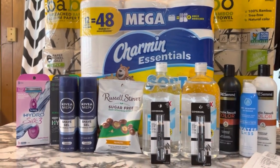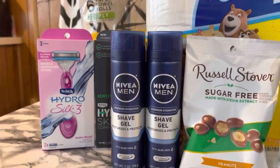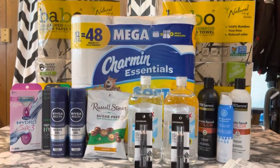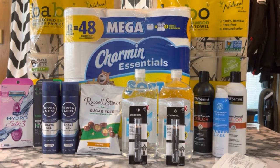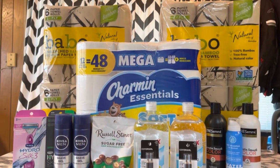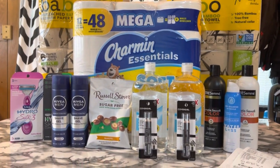But yeah, super happy with this haul. And to actually get razors that aren't Gillette as a moneymaker this week was pretty nice. And I got some new sugar-free candy to try. But yeah, that is it for my haul. Let me know if you have any questions.